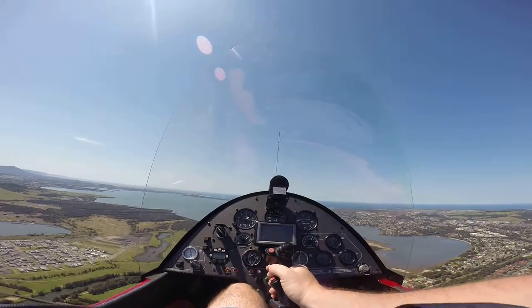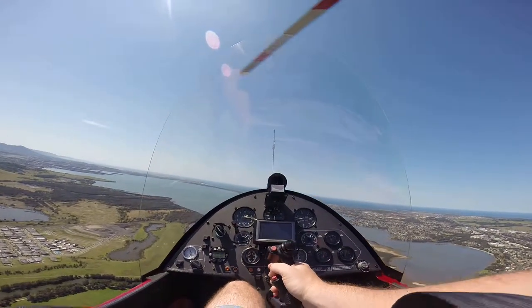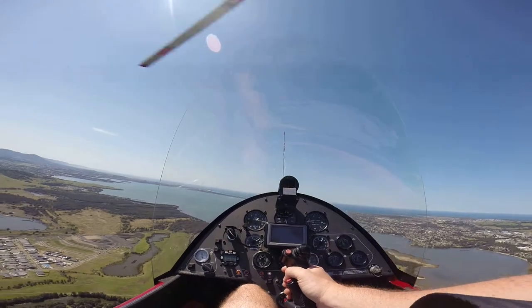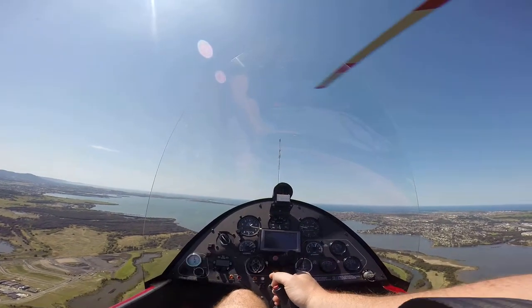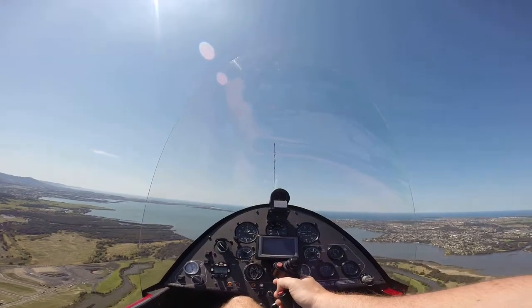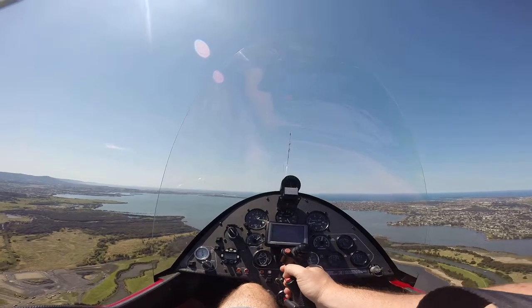Yeah. Double checking. In my opinion, cutting the engine is not on, especially in these conditions. 100% agreed on that one. Oh, I'm a bit high. Let's just bring the power back. Lose a bit of height.